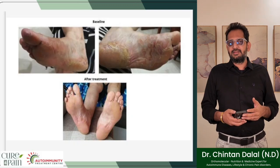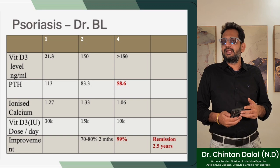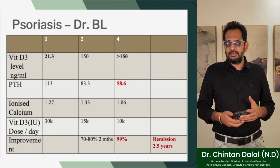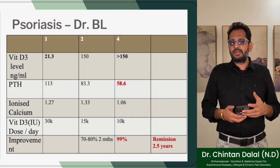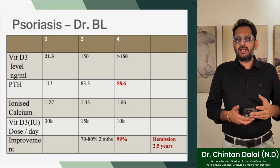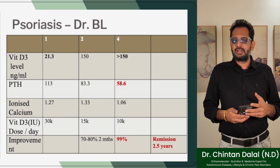This is the next case. Again, you can see the baseline and after treatment, and similar to the previous one, we started off when the D3 levels were at 21.3, the PTH was at 113, and ionized calcium was at 1.27. A simple 30,000 IU per day was started off with, and 2 months down the line, there was 70 to 80% improvement. The D3 levels, if you see, had reached 150. But the PTH was still at 83.3, such that we can still keep going further and further.